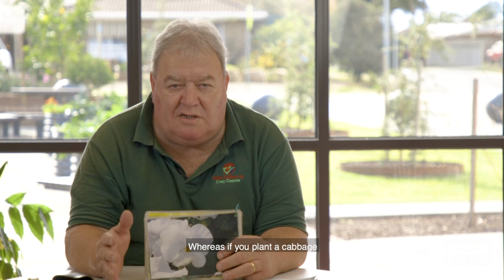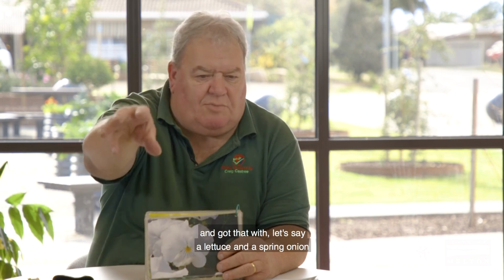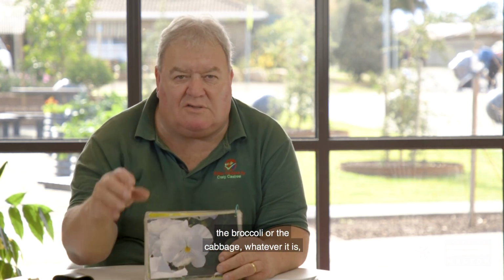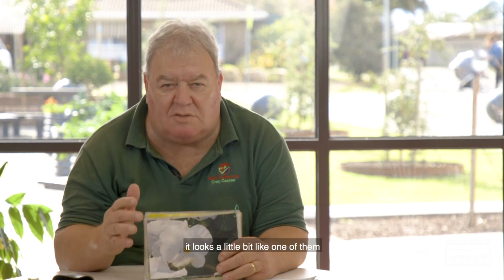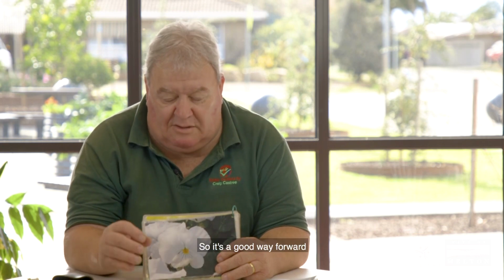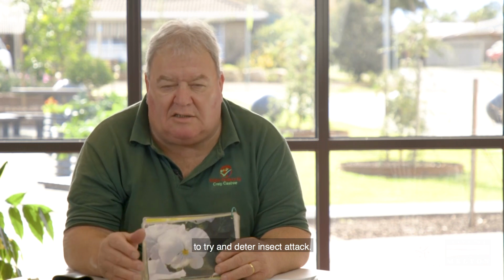They can see straight away what it is, whereas if you plant a cabbage and dot that with, let's say, lettuce and a spring onion and maybe a marigold or a white viola, particularly a white viola, what will happen is that if it happens to recognise the broccoli or the cabbage, you'll find that the minute it sees one of these, particularly fluttering in the wind, it looks a little bit like one of them. And they don't like the rivalry, so they tend to fly off and go and attack someone else that's got their plants out in rows. So it's a good way forward to try and deter insect attack.